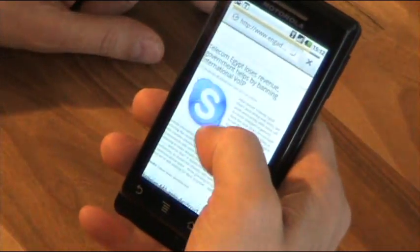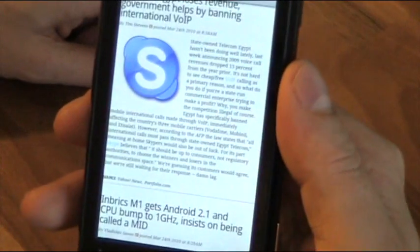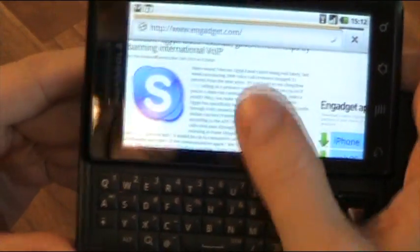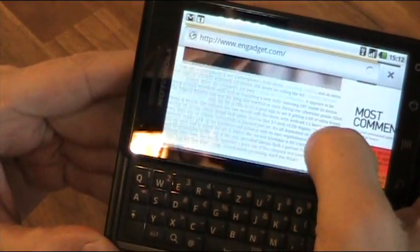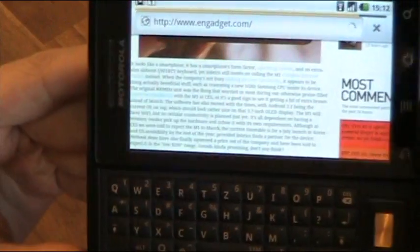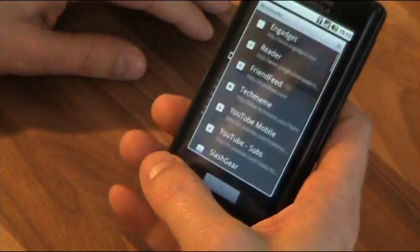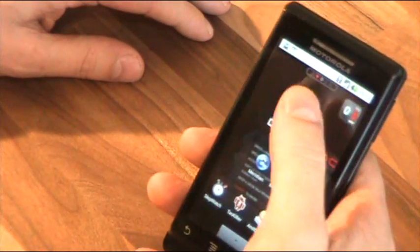Also, I think the handling of the text is even better. As you can see, I don't have to zoom a bit. It's just like it should be, and when I turn it like this, it automatically reformats the text, just like it should be. So never zooming on the browser. Really nice thing. I will show more about the browser action later. Let's go through the other goodies.